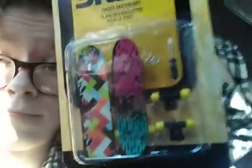I got this Tech Deck finger skateboard set, two pack. Yeah, that's right, you play with your fingers.